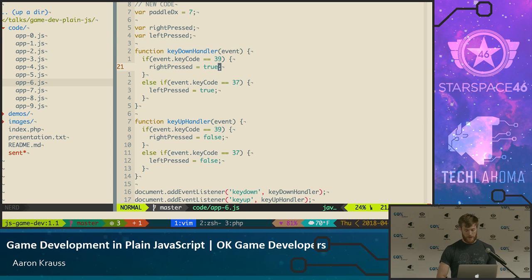So we know that when a key has been pressed and the key code matches 39, that means the right button's been pressed. And because we're in the down handler, we know that you're pressing down on the right key. So we're setting the variable rightPressed equal to true. If instead you click the left arrow key, which maps to the key code 37, we're going to track that the left key has been pressed.